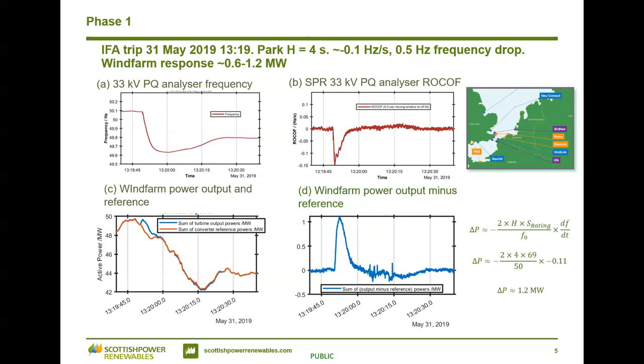So on phase one, this is one example of a real response from a grid forming converter. That was phase one. There's an interconnector between Great Britain and France, which is called the IFA interconnector. That is an HVDC interconnector. That interconnector tripped on the 31st of May 2019, around 1:20.